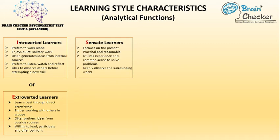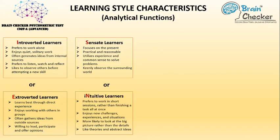Sensate learners, their focus is on the present. They are practical and reasonable. They utilize experience and common sense to solve problems. And they keenly observe the surrounding world. Whereas, opposite to them, the intuitive learners prefer to work in short sessions rather than finishing a task all at once. They enjoy new challenges and new situations. They are more likely to look at the big picture rather than the details. They like theories and abstract ideas.